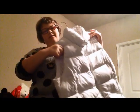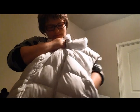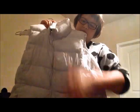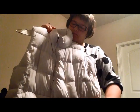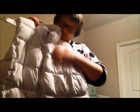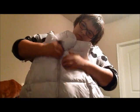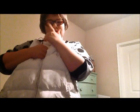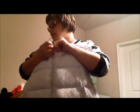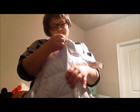Then we have this one right here. It's so nice to hug. Very soft on the inside too. Very fluffy. Yeah, it is like the black one. It's just a white version of it. See the zipper? It's also pretty nice.